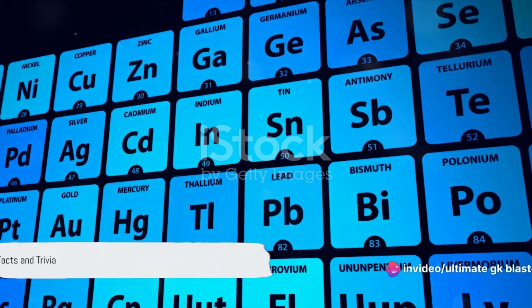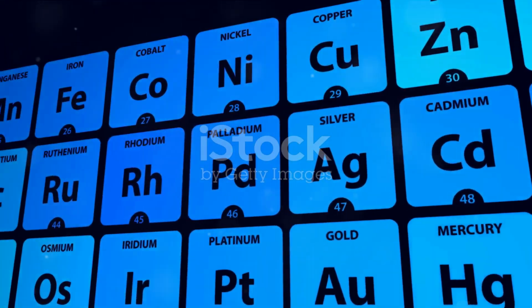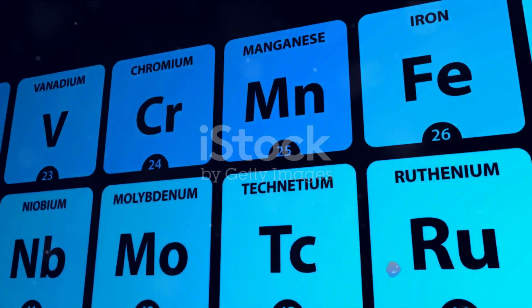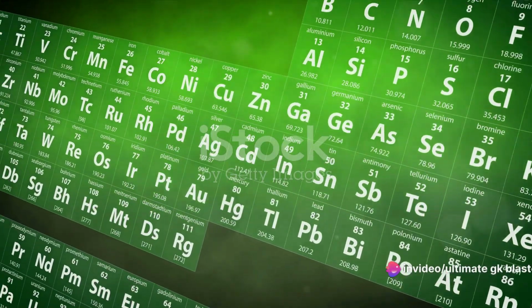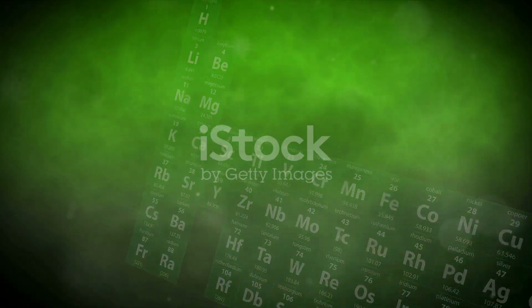Alright, let's lighten things up with some fun facts and trivia. Did you know that there's an element named after a Muppet? No. Oh, never mind. Let's start with a bang, quite literally. Did you know that the only two elements that explode in water are sodium and potassium? Talk about having a fiery temperament.